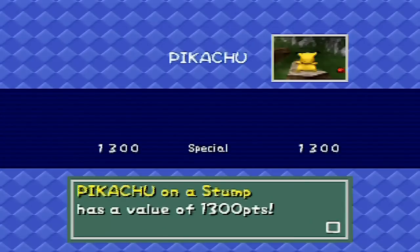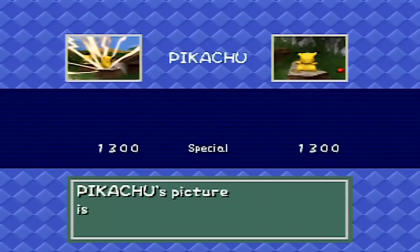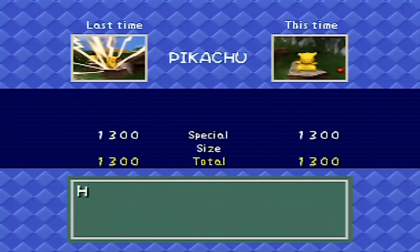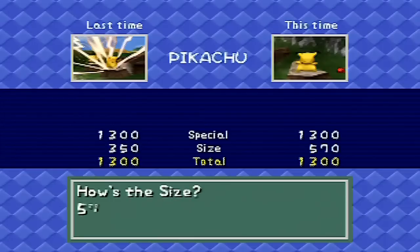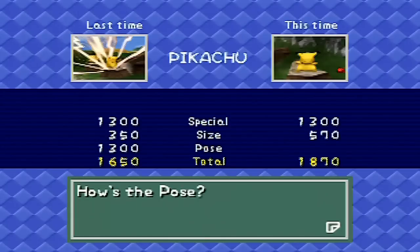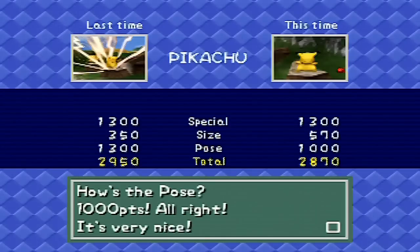What? I got 1,300 points. Have you seen yours? I got the same freaking score you got. Yours is amazing. Wow, mine looks fantastic. Yeah. Yours is closer. Oh my God. I'm beating you. You shouldn't have said that because I'm going to take yours out. No, that's fine. How's the pose? Almost. You still beat me.